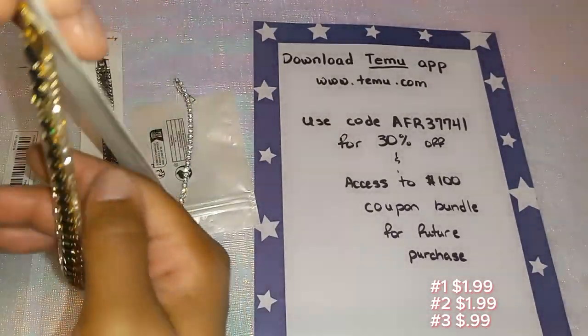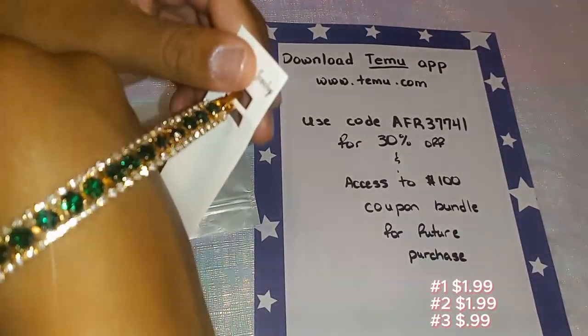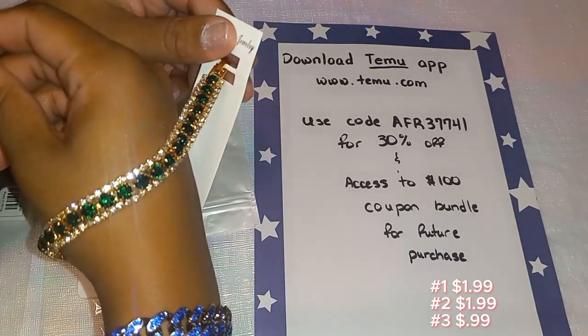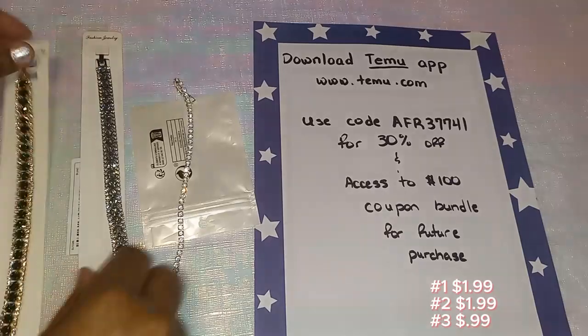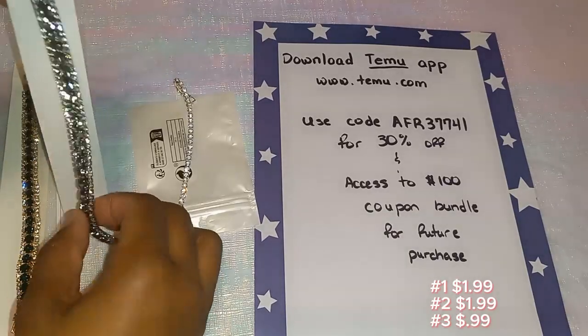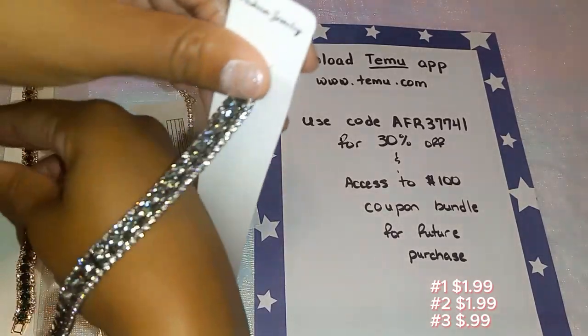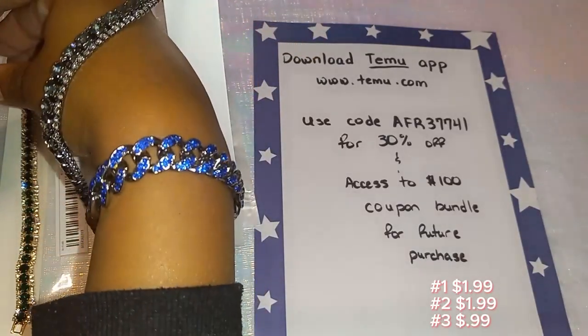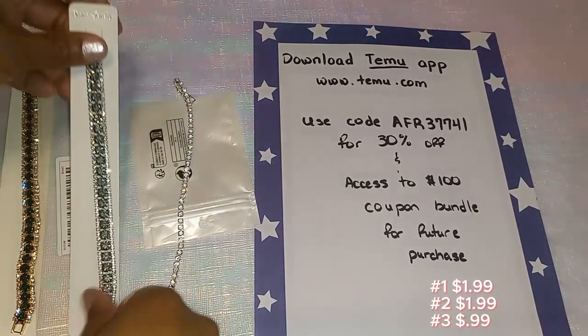This bracelet was $1.99. And it is the green emerald deep color with gold and white. Then I got this light gray, or you would call it black one. Look at the sparkle on these. Also, I had got this blue one that's in my other haul.